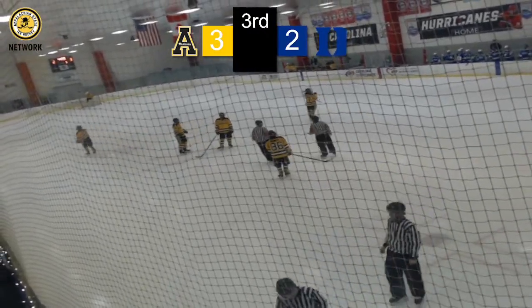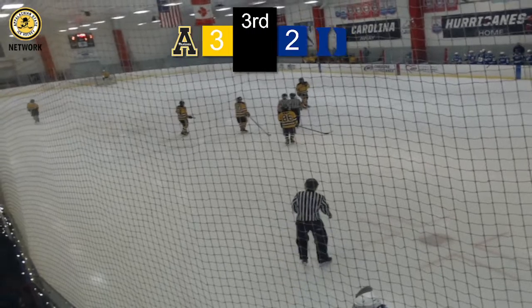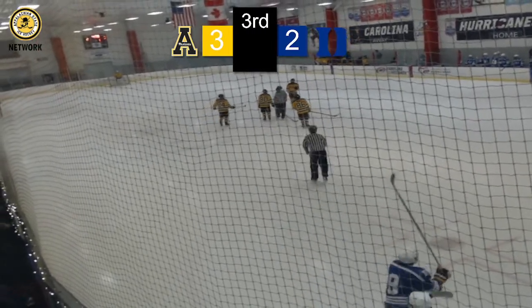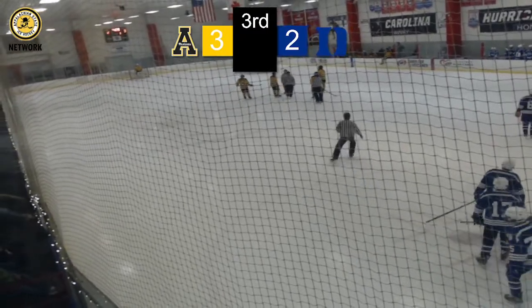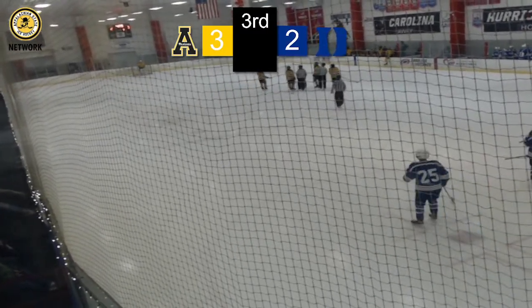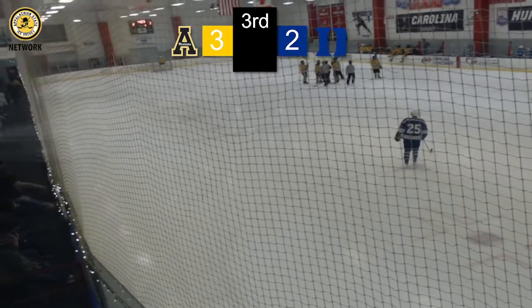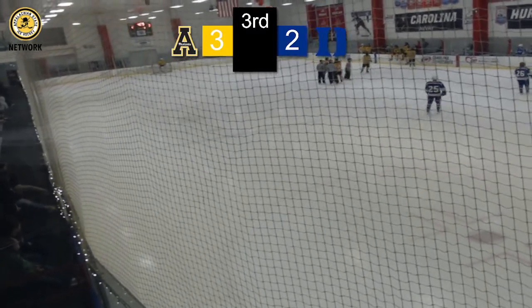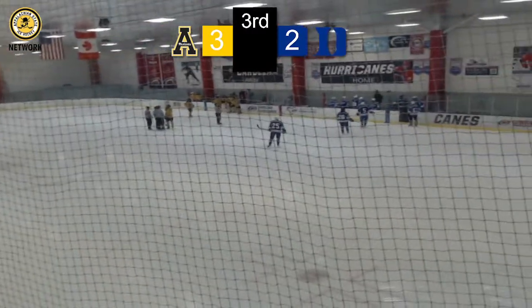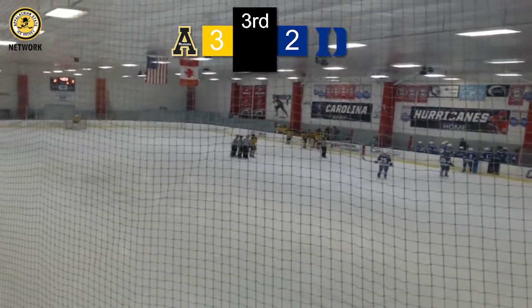Looks like Jake Humble is being asked to leave the ice. That'll be an ejection for the retaliation he had there after a couple Duke guys went after Robbie Richter, who I think drew the initial call on his push into the offensive zone. Then he laid a big check that frustrated some Blue Devils. The refs will sort this one out.